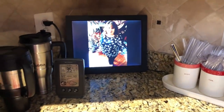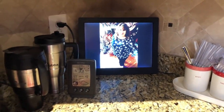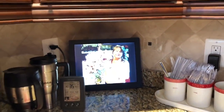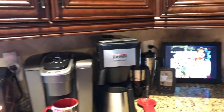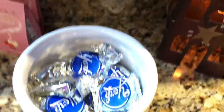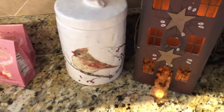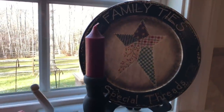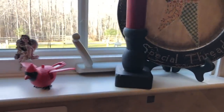And that's Chris's Bubba Cups there for his coffee. We do live here. Coffee machine, Keurig. This is where I keep my little snacks, my little peppermint patties. I have a couple of those on my diet every day. And then, sorry for the lighting here, but these windows are just very simply done with plates.